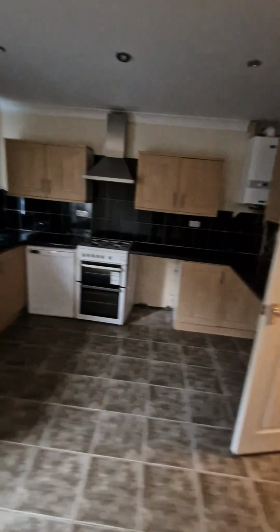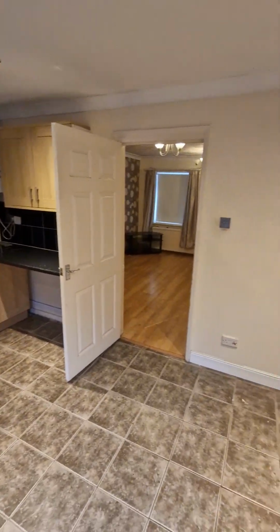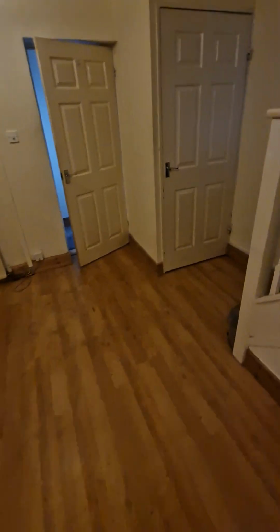Kitchen. That's in good condition though. Just needs a lick of paint. Freshen it up a bit. Let's go upstairs, shall we?